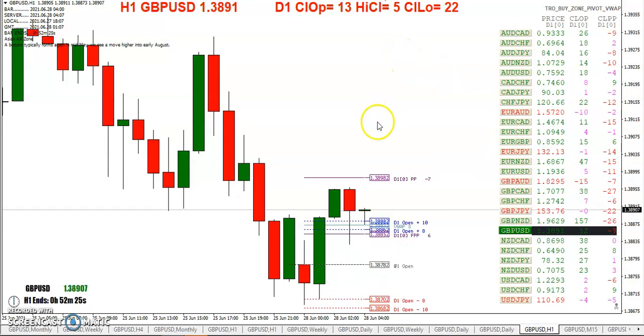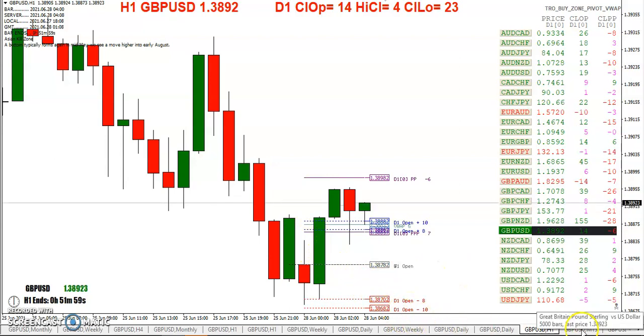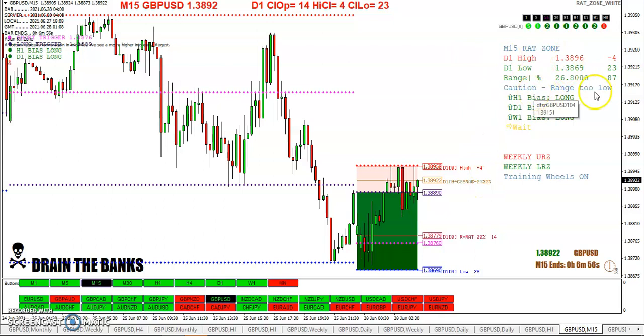We haven't hit the pivot yet. So interesting, we opened above the previous day, but we were below the pivot, so it was a toss-up depending on which bias you want. So basically, in that case, there wouldn't be a bias, and you just trade what you see. Range too low for the rat zone.